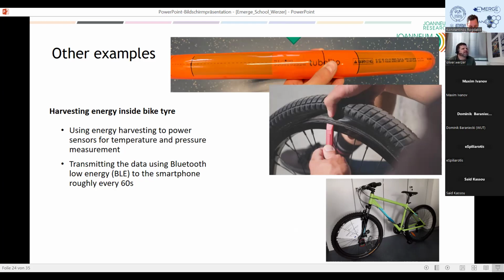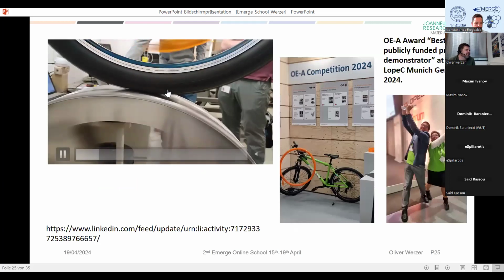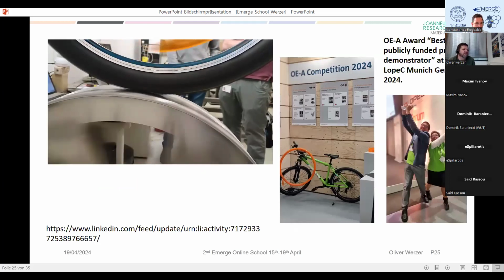Therefore, we placed some sensors on the inside. It's a little bit hard to see in this particular image. Then we placed the tubing inside the tire, and then we mounted it just on the bicycle. And when we do so, we can generate as much energy to transmit every 60-second information about, in this particular case, the pressure and the temperature on the inside of the tube. When you run it, for sure you need to run it for a very long time.